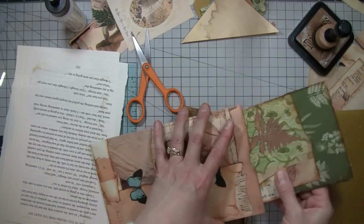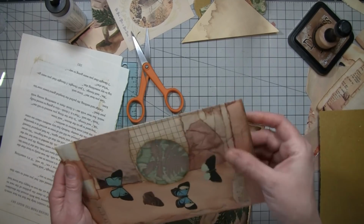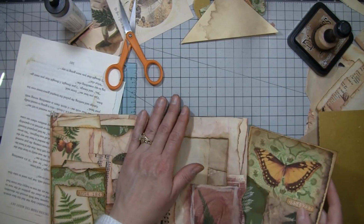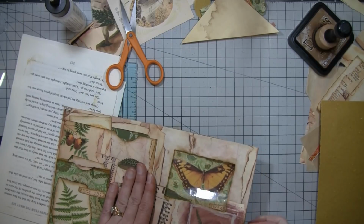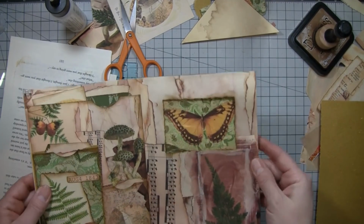Alright, so this one goes in here. And you'll get to see them stitched when I do the flip through, or the next time I come on, I'll show you the end result. Yay, you can see the butterfly. That worked well. Alright, so that one goes there.